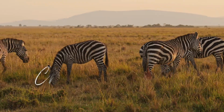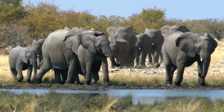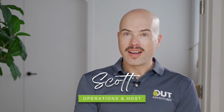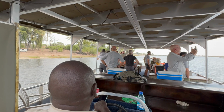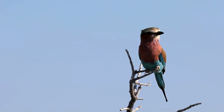For our first full day, we're headed to Chobe National Park, probably one of the best places in the world to view huge herds of elephants. And here we do a river safari and a land safari all in the same day. If you're a photographer and you have a big zoom lens on you, this is a really great opportunity for some amazing photos. We're on a boat and it's just a super gentle ride, so you can get some really great shots of the bird life, the elephants.